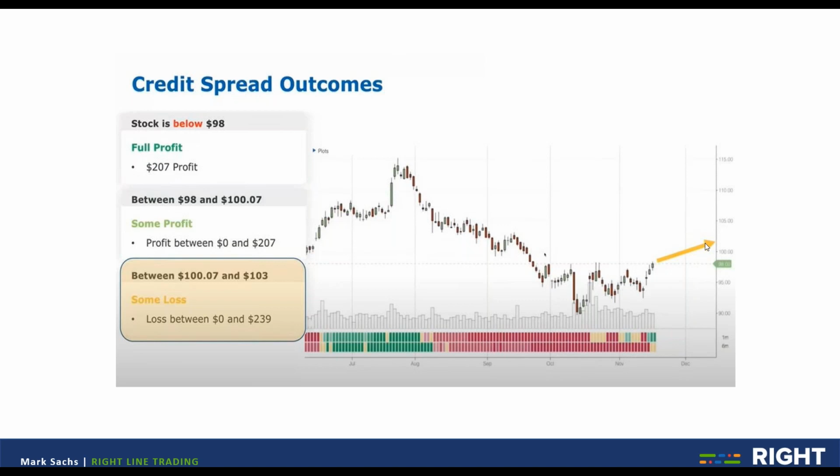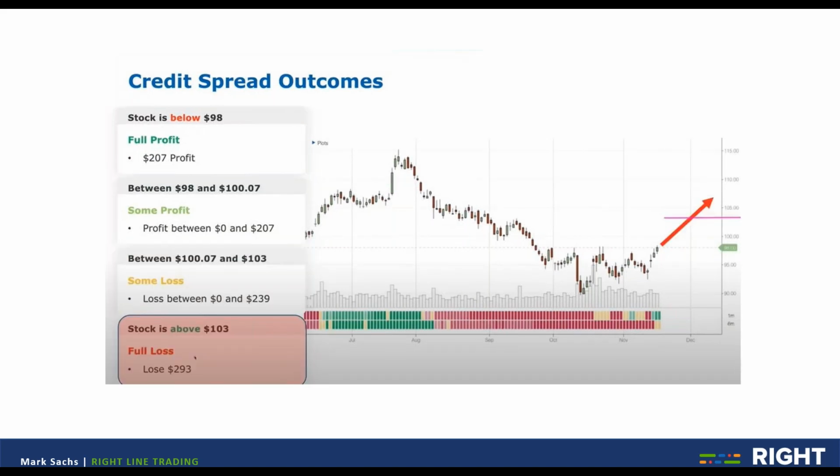And even if it goes against us all the way up to 103, we still will lose only a percentage of the potential credit we could receive. And then if it closes above 103, I mean, we're really wrong. That's when we're going to lose 100% of our potential net credit, and that's $293. Now, it's going to be very, very rare that that's going to happen to us. I'll show you the track record we have. It is really outstanding. But I want to show you how this creates a win-loss percentage that you need to achieve in order to trade profitably.